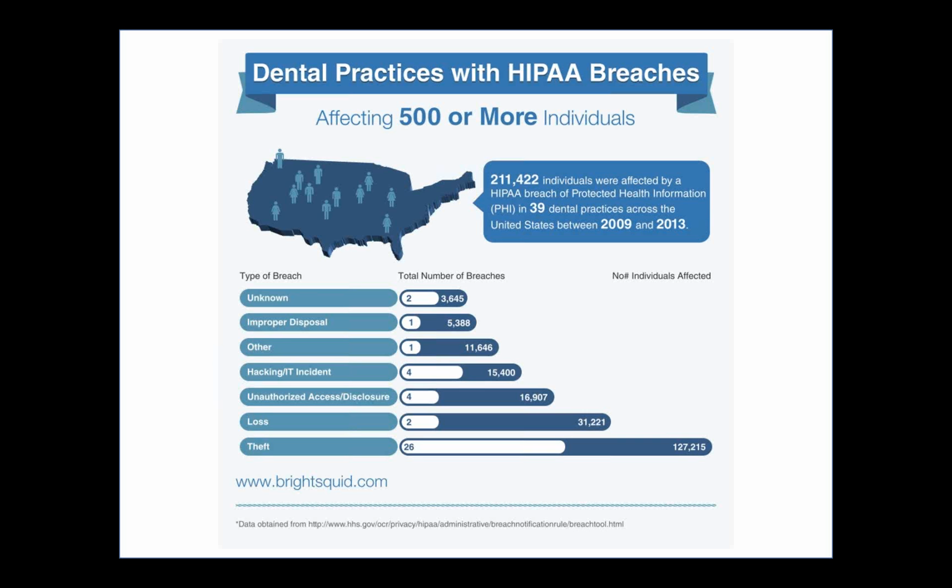Basically what this chart is telling us is that there are over 200,000 individuals now that have been affected through a HIPAA breach from a dental practice. So it's not something now that's only regulated in large hospitals. It's coming right down to the individual dental practice.